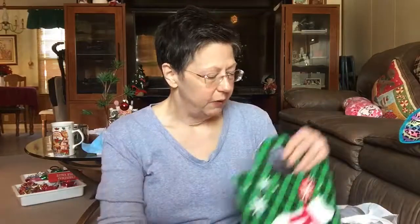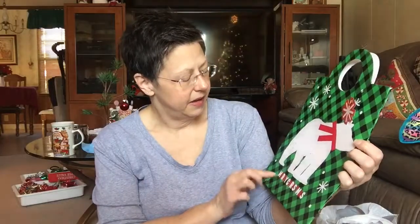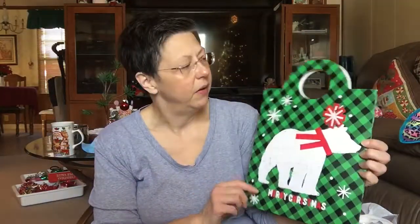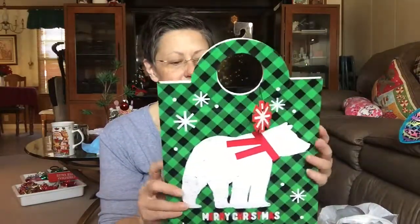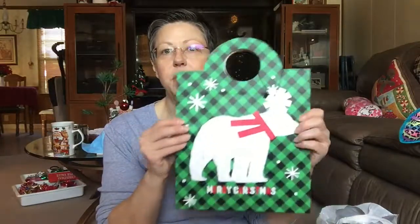Okay, so the first bag that I got was this cute little bag that's got the green and black plaid with a little polar bear, and it's got a little snowflake up here for the name tag, and it's just the same all over, but I thought that was really cute.